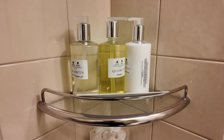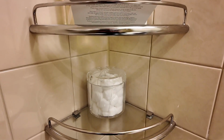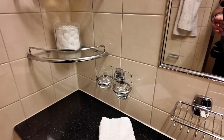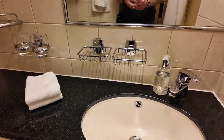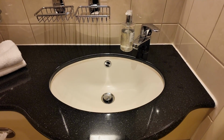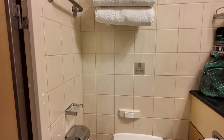I did like the toiletry products. There's hand soap, shower gel, shampoo and body lotion. Also the towels were very nice. Towels were clean and good quality. The only thing that worries me about the towels is that they do perch precariously above the toilet. And I always think with that wire cage, they're in danger of falling. And I know the toilet seat's generally down, so it's not particularly an issue.